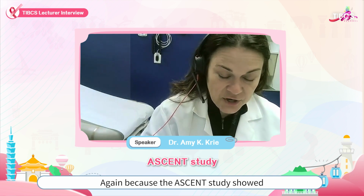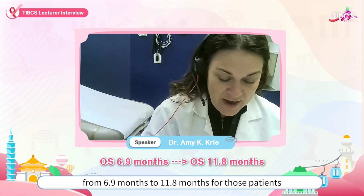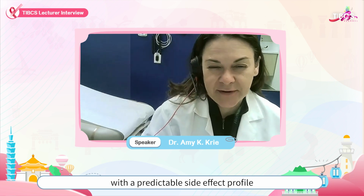Again, because the ASCENT study showed a significant improvement in overall survival from 6.9 months to 11.8 months for those patients. It was very well tolerated with a predictable side effect profile.